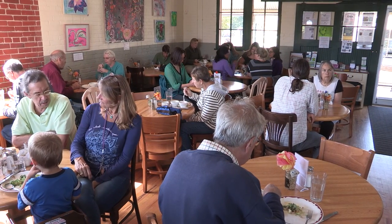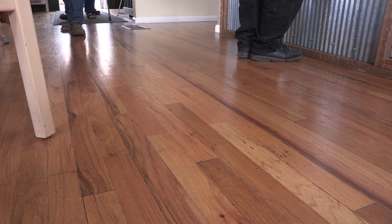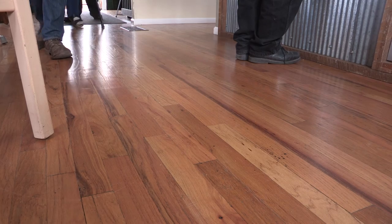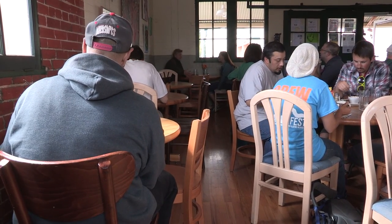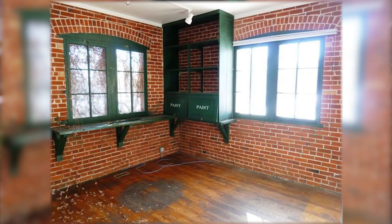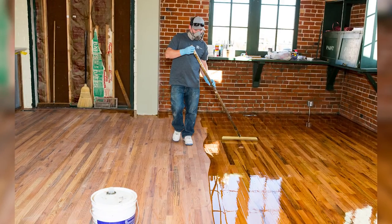The interior of the cafe features these beautiful white, black, and red oak tongue and groove hardwood floors. That was a complete surprise to us. The building had been empty for 5 to 6 years prior to us moving in, and the floors were literally black. We had no idea what to expect, and they are just gorgeous now.